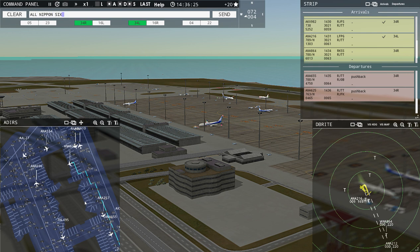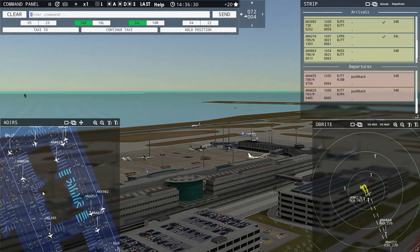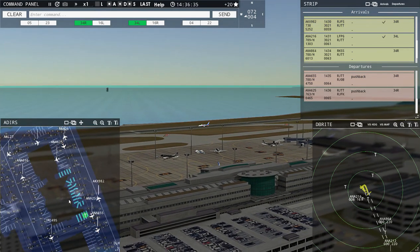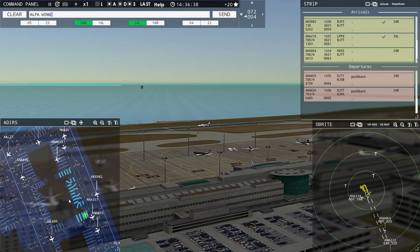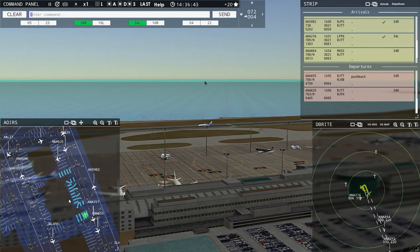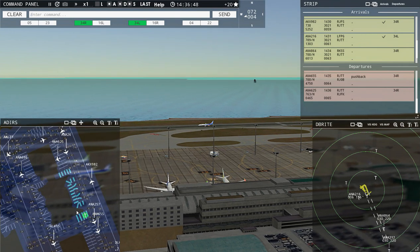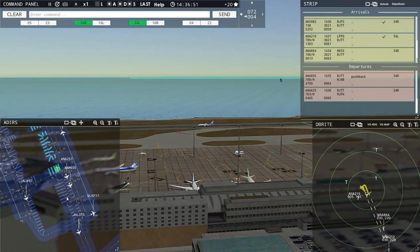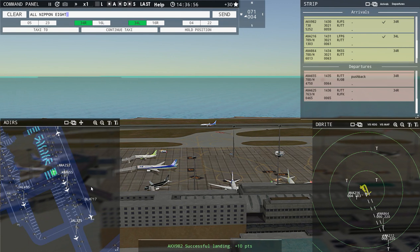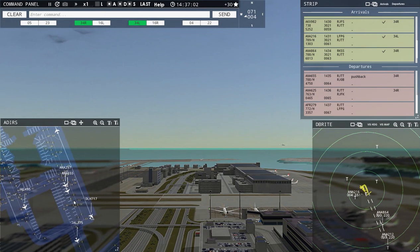All Nippon 655, continue taxi. Continue taxi All Nippon 655. Alpha Wing 982, taxi to the terminal via Echo. Taxi to terminal via Echo Alpha Wing 982. Alpha Wing 982, taxi to terminal via Echo Golf Hotel 1 Hotel. Taxi to ramp via Echo Golf Hotel 1 Hotel Alpha Wing 982. All Nippon 864, runway 34 right, cleared to land. Runway 34 right cleared to land All Nippon 864.